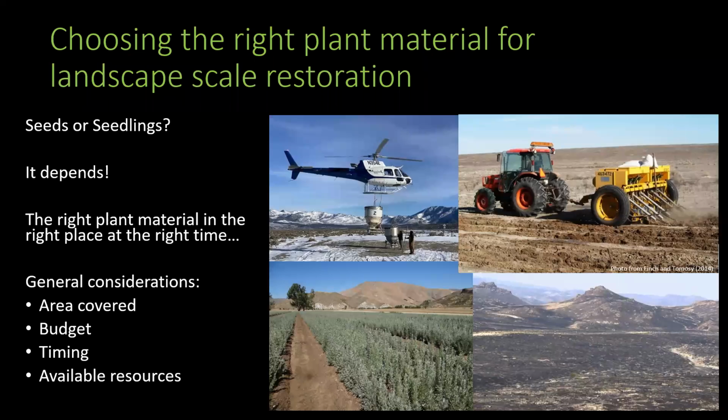So just to start, general considerations when you start to think about using nursery plant materials is we like to think from a scientific standpoint, but also to think from a managerial standpoint and an experiential standpoint.